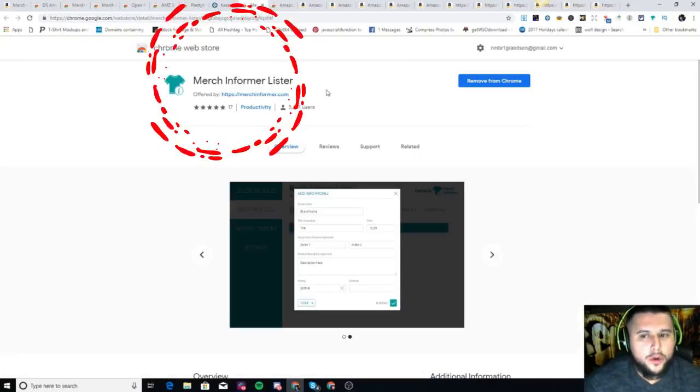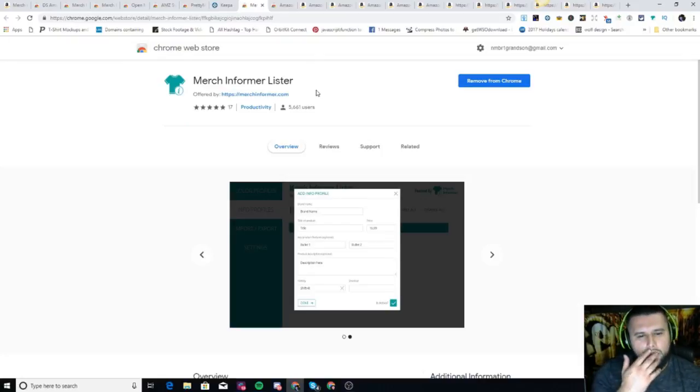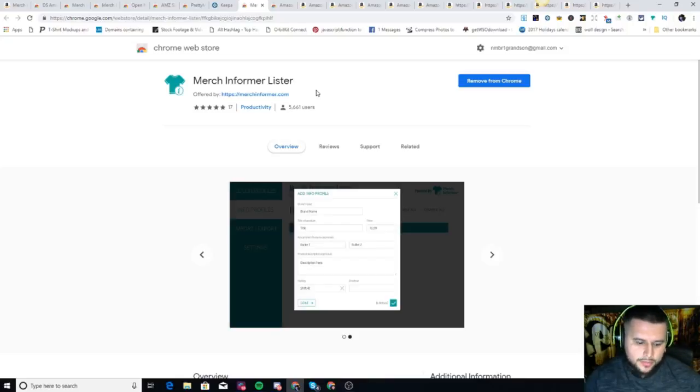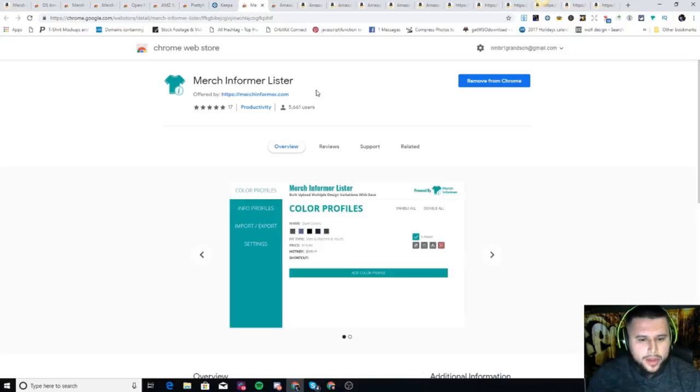And then Merch Informer Lister. I think you have to actually be a part of Merch Informer. It's software that helps you get an idea of what's making sales on Merch by Amazon. It kind of gives you a better idea and helps you with your listings. For example, right here, Merch Informer Lister.